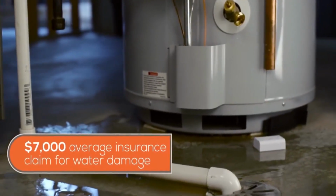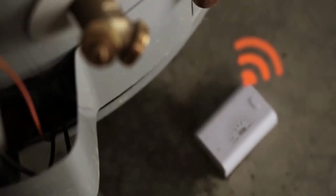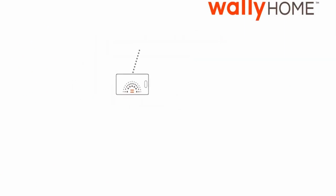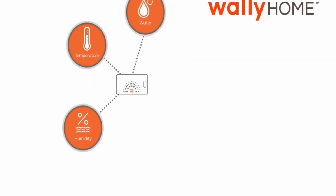Average home insurance claim of $7,000. So how can you help prevent water damage in your home? Meet Wally, a complete home sensing solution. Wally Home detects and alerts you of water leaks, changes in temperature and humidity, and can even let you know when doors and windows are open or closed.